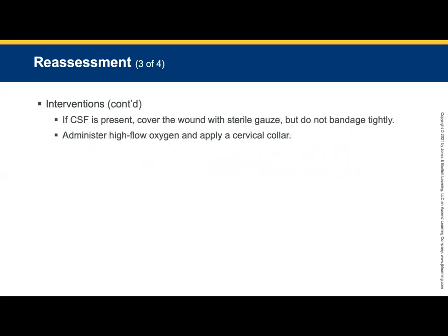If you do see CSF, you want to make sure you cover that area. You don't want to pack the ear, but you want to try to cover it. If your protocols include administration of high flow oxygen and application of a cervical collar, because you see the CSF, then just do it. Because you know there is automatically a head trauma, go ahead and knock that out.